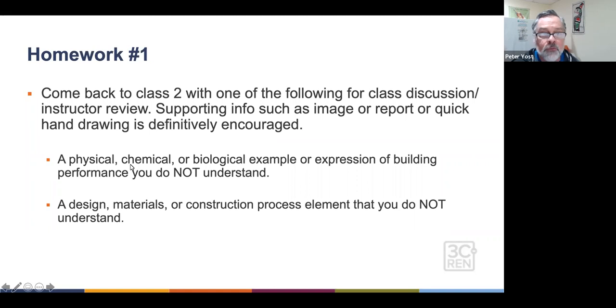So find a physical, chemical, or biological example or expression of building performance that you don't understand. Like, I went home, I tried to figure out how heat and moisture move through buildings, and here's a way that one of those things is happening and I don't understand it. Or in your work, look at a design, material, construction process, or an element of that process that deals with how heat and moisture move through buildings. Pick one that you don't understand and bring it to class.